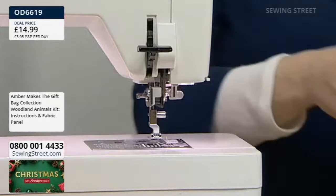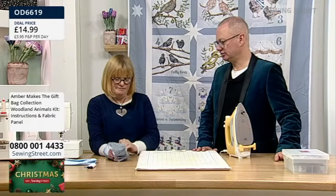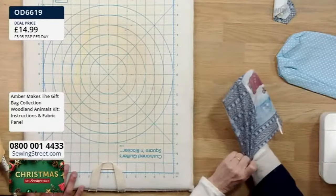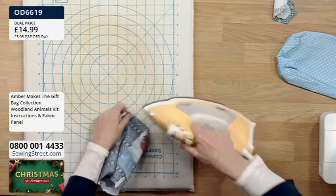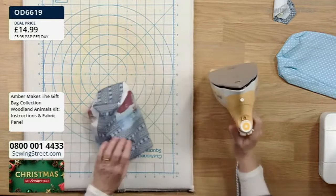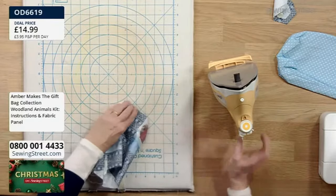There we go. So that looks very straightforward. Yes, easy, isn't it? So now we've got our bag outer. Lovely, that's really neat. Give that a little press. It's easier to press this now before you start lining it. So just press those corners out and open.